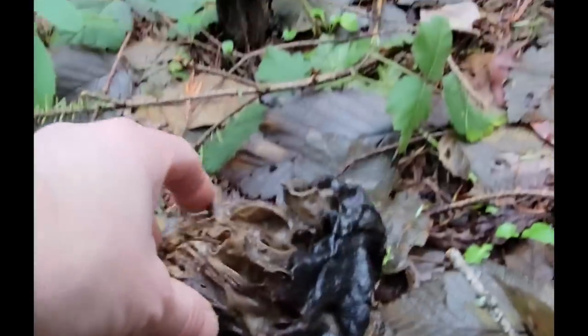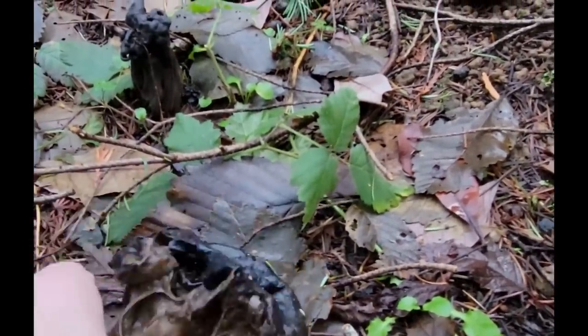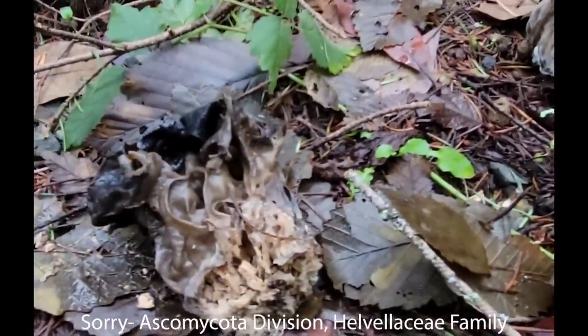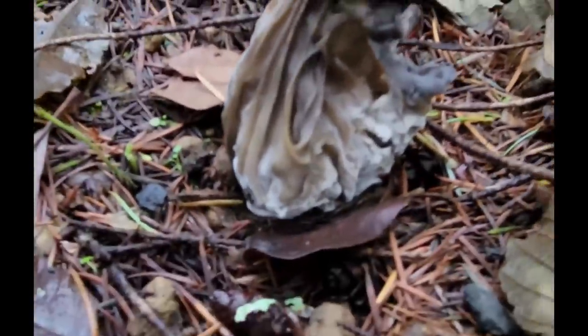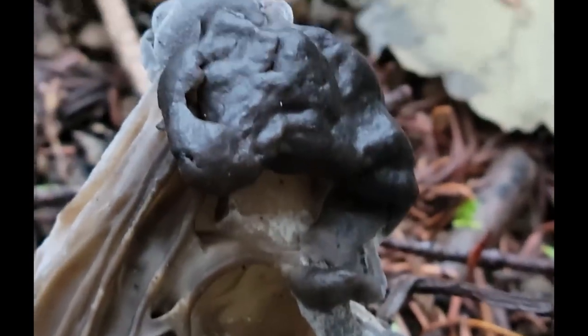So these are related to morels. They're both in the ascomycete family, and so they don't have pores or gills. They grow their spores just on the flesh surface of it. And look at the stem of that, or the stipe, just totally crazy looking.